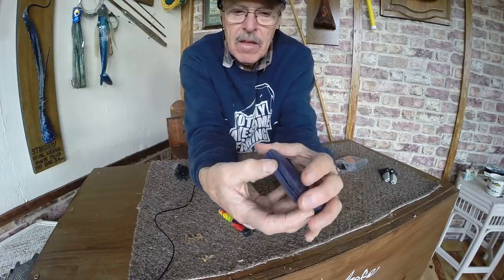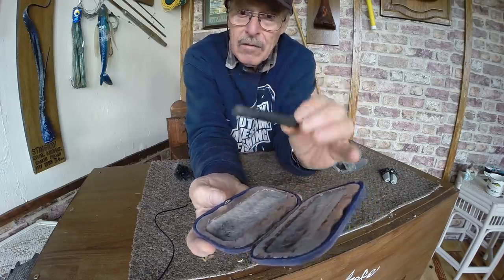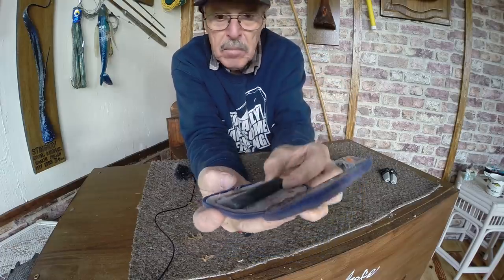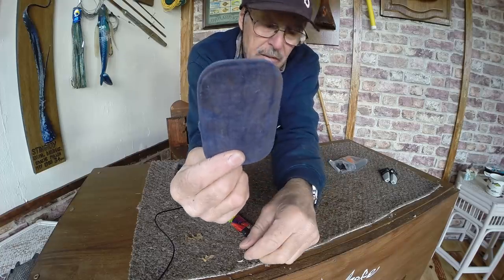And it doesn't smoke or anything. Don't touch it when it's hot. I've got the cold end, obviously. It's just burning away there. And that is a hand warmer. Just a little tip for you.